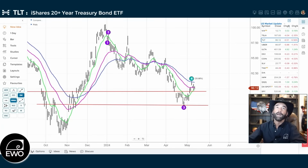So we'll see if we get a move higher in prices here on the longer end of the curve on the 20-year and move up towards that 92.5 level, or do we break back down from 90 and head to 87.5? So we've got a bit of a trading range here on TLT between 87.5 and 92.5.